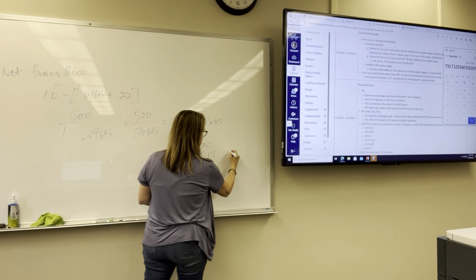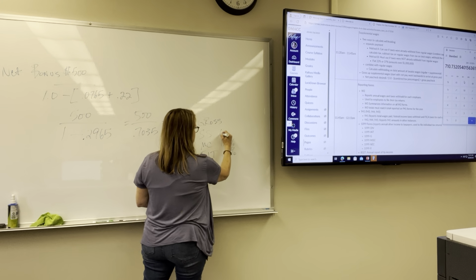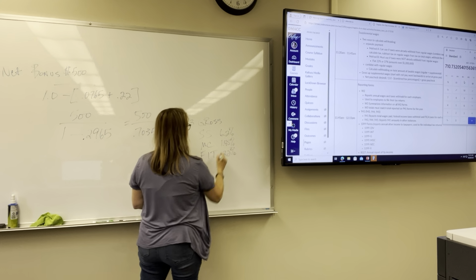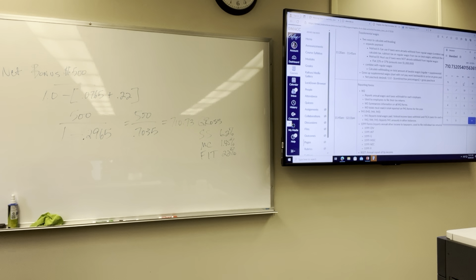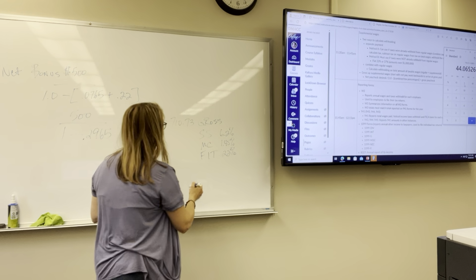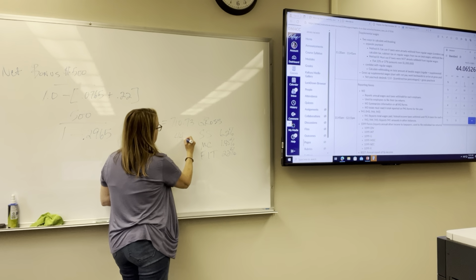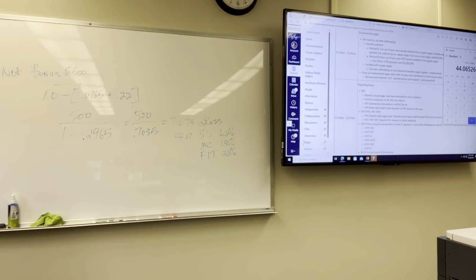So remember, this is 22%, 1.45%, 6.2%. So 710.73 times 0.062 is 44.07. We're rounding here, so hopefully we're going to be off by a penny, because I want to show you what to do if that's the case.